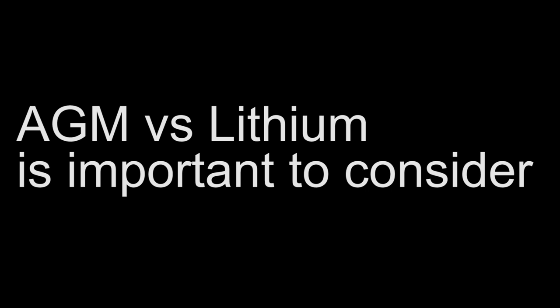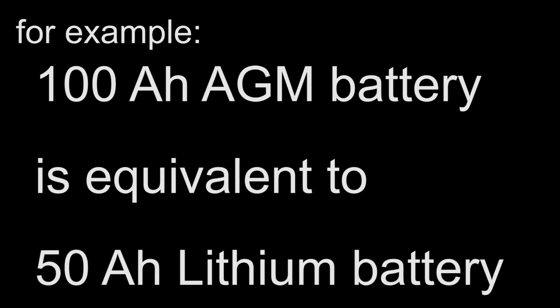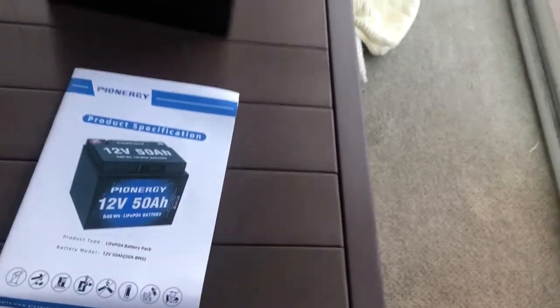Also keep in mind, AGM batteries have an effective capacity of 50% of their stated size, whereas lithium batteries can use their full capacity. So a 100 amp hour AGM battery is equivalent to a 50 amp hour lithium battery in effective power. I'm running a small, closed-loop solar and lithium battery setup, so I'll need a moderate amount of storage to be on the safe side.